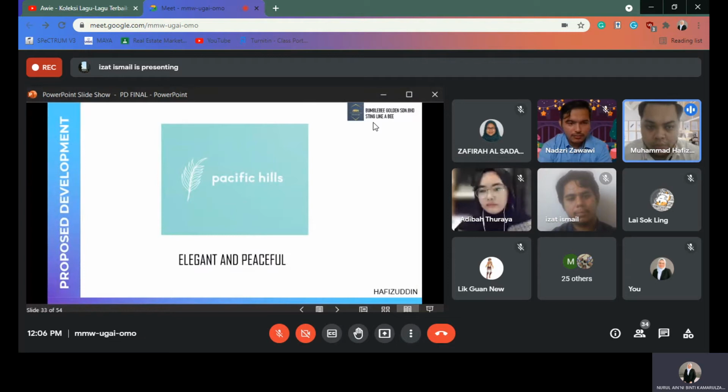Now we move to the proposed development. This is our proposed development logo. The proposed development logo redefines the peaceful while allowing for natural ventilation and views of the green space that we provided for the development.